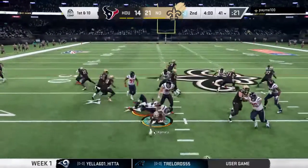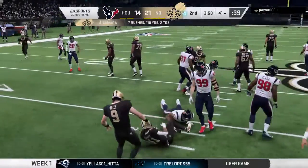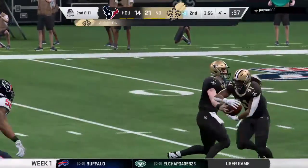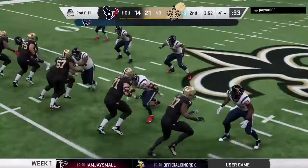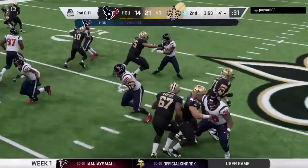Breeze leaves this one with Kamara. And maybe a measure of revenge there. He's had his way in this one, but this time they get him behind the line. It'll be a loss of 1, and that'll bring up a 2nd and 11.